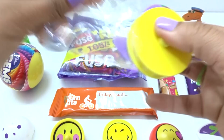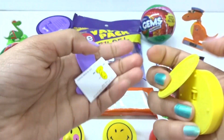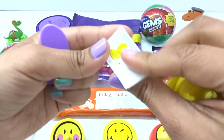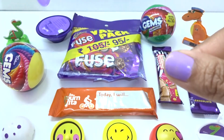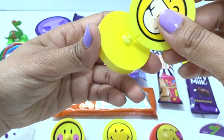Surprise. Wow, we have yellow color. And this is a sticker. What? Oh, these are instructions. And purple color stone here. Smiley rotating figurine.